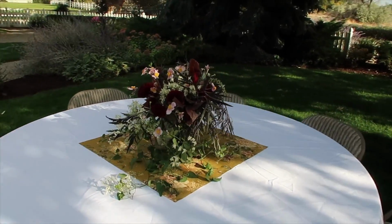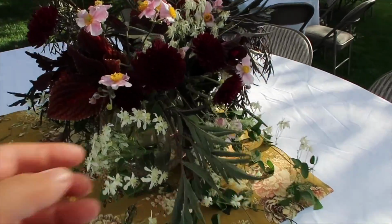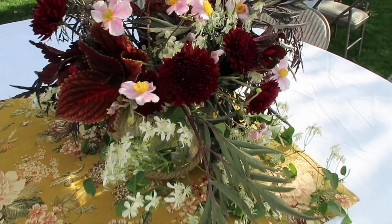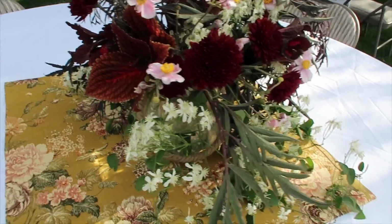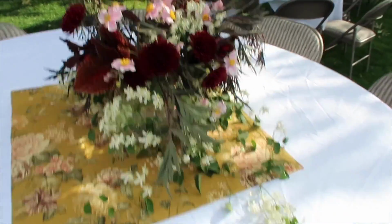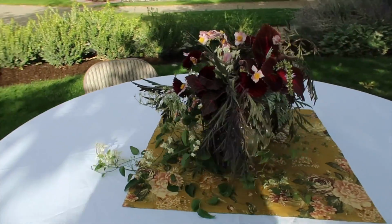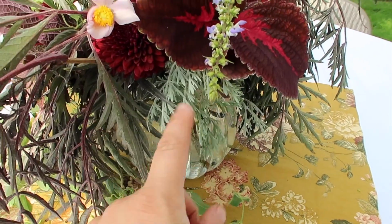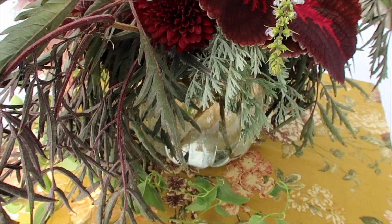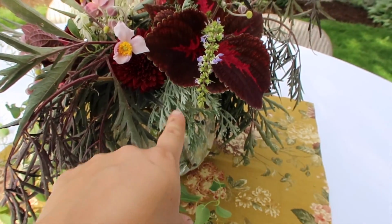This is another one she made, which I've actually had to replace a couple of things that didn't take up water. But we've got the burgundy mums, which are a little hard to see, for me anyway, in the screen. Sweet autumn clematis, coleus, there's some anemones in there. And this one has not a lot of structure to it, which is really fun. But the Artemisia have not been taking up water, and I don't know if that's a regular thing or if it's just us today. So I've been replacing those.